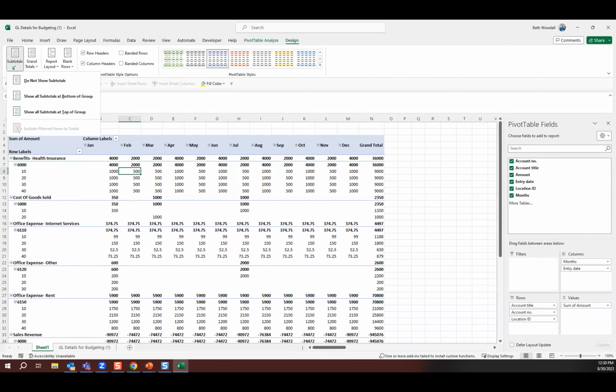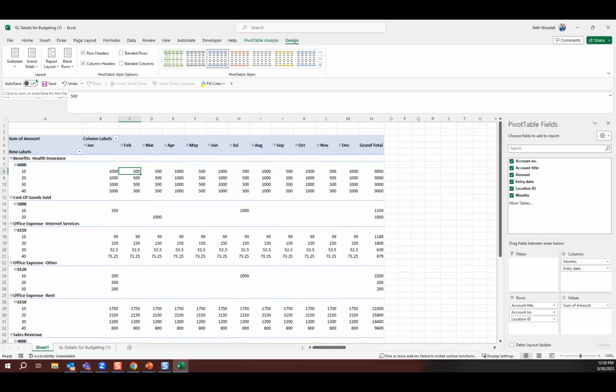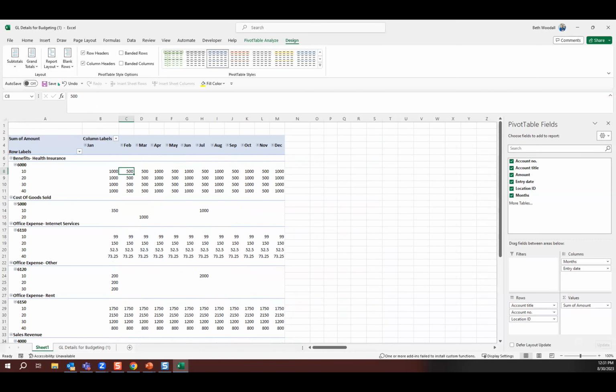First, under our subtotals option, we want to turn off subtotals. Under grand totals, we want to turn off for our rows and our columns. All right, so we're getting closer. Still need to update it a little bit more.